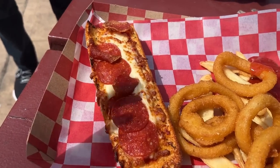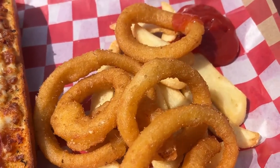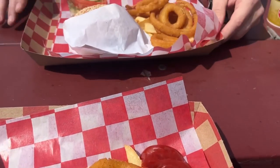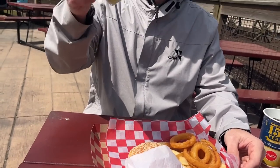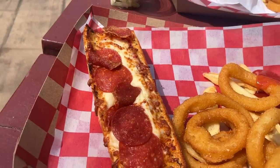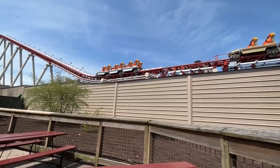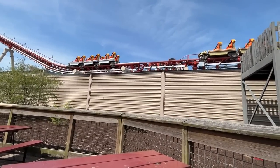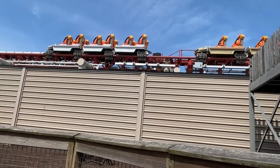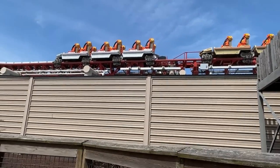On the meal plan, you get a main entree, which can be a burger, pizza, or wings. You get a side, you get either fries or onion rings. Looks very good. Toppings for my burger. That first one failed to launch and came back. They've been trying to fix this all morning. They're gonna try again.